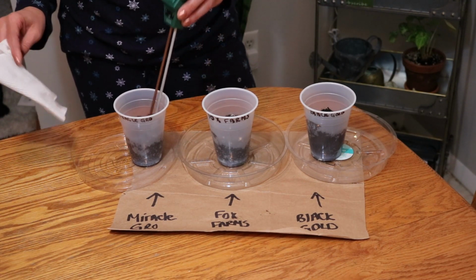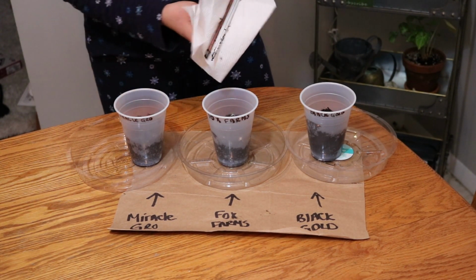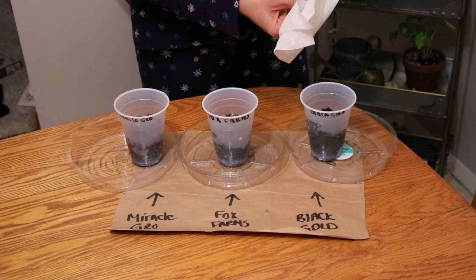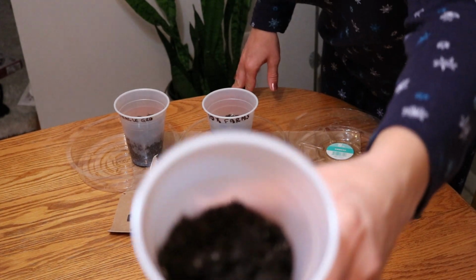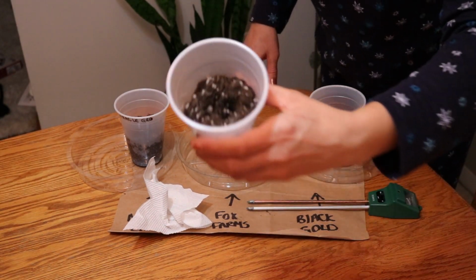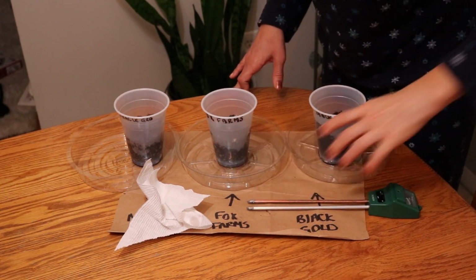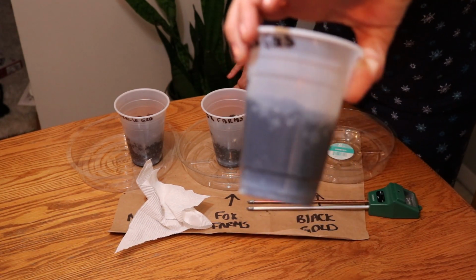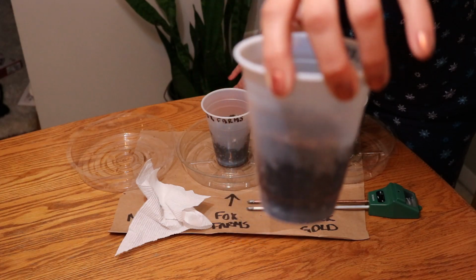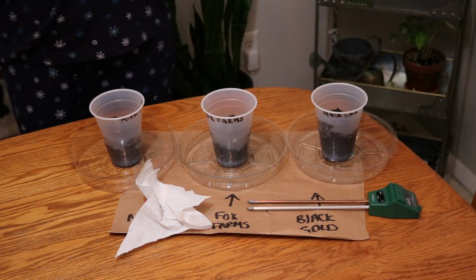Miracle-Gro is still reading about 9.5. Fox Farms reading at 10. Black Gold reading at 9. Here's what each one looks like. There's the Black Gold. Fox Farms. You can see it's drying on the top. The water is on the bottom. There's the Black Gold. Still looks really wet all the way through the soil. Miracle-Gro. And the top. Okay guys, we'll check it in the morning when I get up again.